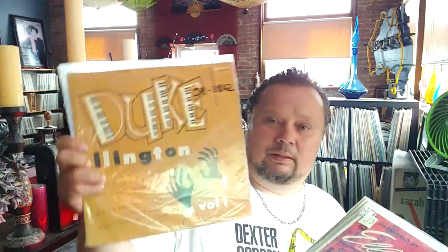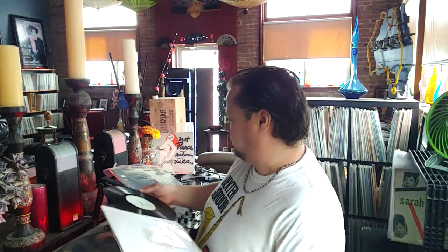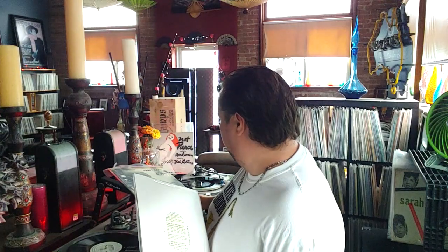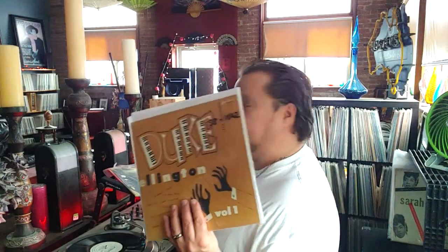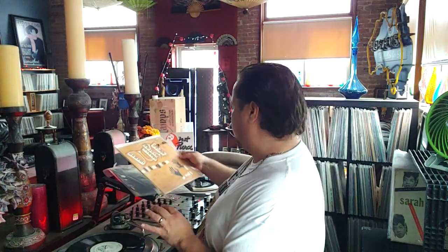This is some stuff on Capitol, Duke Ellington and his orchestra. Here's some stuff on a small little label called Jazz Panorama. Outstanding stuff. Let's play a little bit of that. But listen to the swing, the repetition, the groove. This is some Jazz Panorama, Duke Ellington, Volume 1.